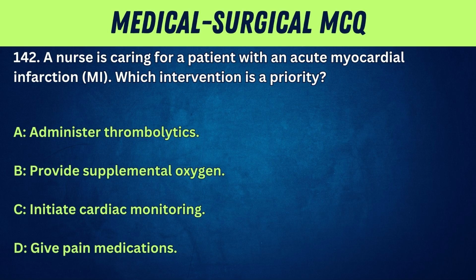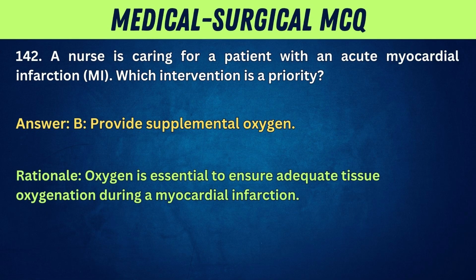142. A nurse is caring for a patient with an acute myocardial infarction, MI. Which intervention is a priority? A. Administer thrombolytics. B. Provide supplemental oxygen. C. Initiate cardiac monitoring. D. Give pain medications. Answer: B. Provide supplemental oxygen. Rationale: oxygen is essential to ensure adequate tissue oxygenation during a myocardial infarction.